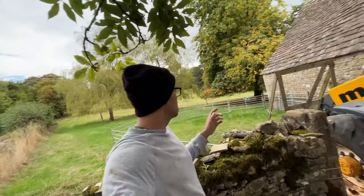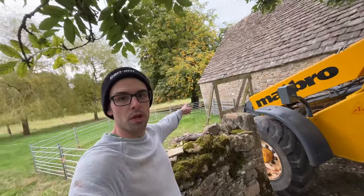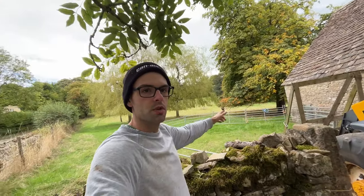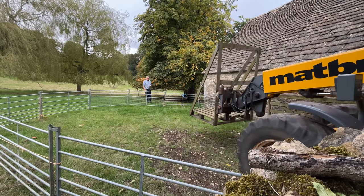Right, so we've done that. The only thing we're going to do is just put the frame over that corner just to stop the sheep pushing, and it'll provide a bit of extra protection. So we're going to do that, and then we're going to head back to the farm.